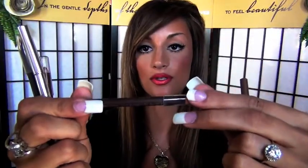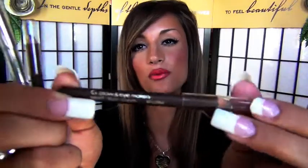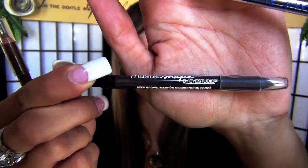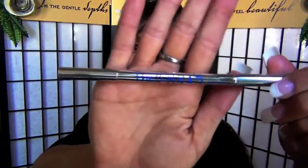I use, this is CoverGirl. I don't really use CoverGirl that much, but I do have some in there. They're just not as creamy as the Maybelline ones. The Master Shapes, those are my favorite, so Maybelline Master Shapes. I also have a Bedhead one. I do like Bedhead. So after you've outlined the brow with the pencil, then you would take your wax and powder to fill in and define the brow.